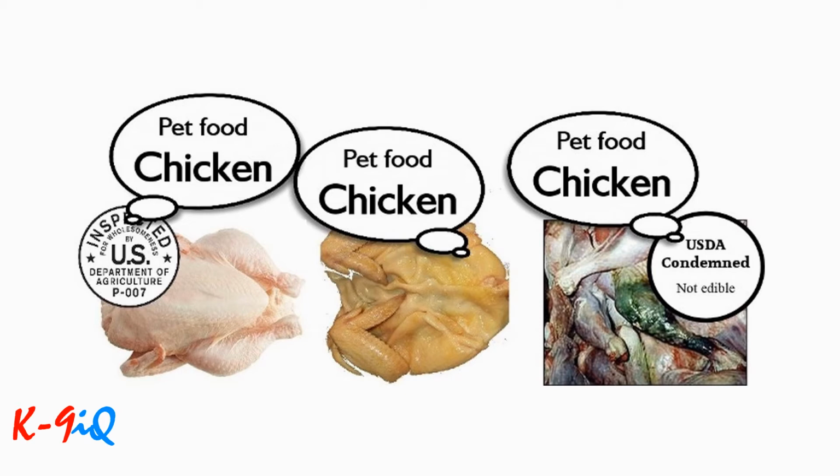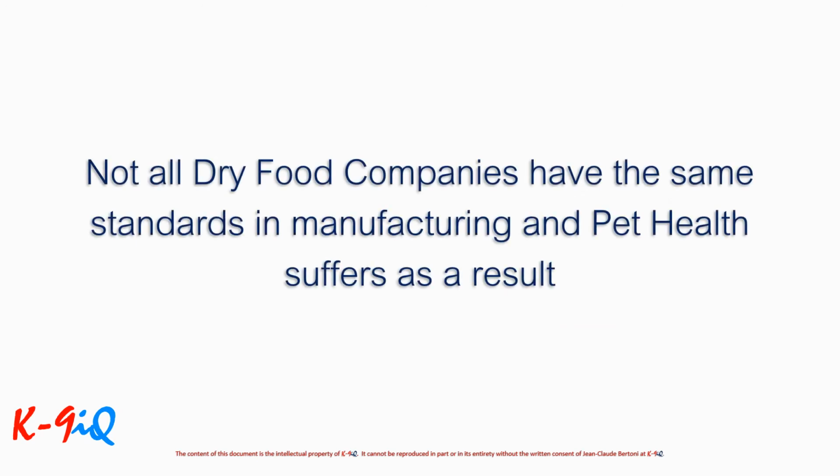So the problem with the classification of pet food is that there's no regulation in terms of what we can use, how we can use it, and what quantities we can use. So not all dry food companies have the same standards in manufacturing, and pet health suffers as a result. Just like not all of them disclose what chemicals they've got in them, a lot of them will not disclose what food they're actually using, or the base ingredients to prepare your food for your dog. And that's a bit of a problem.